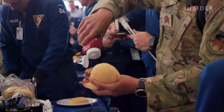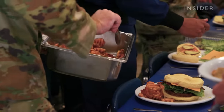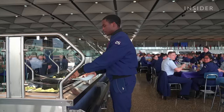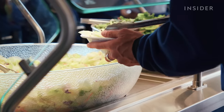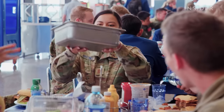It is impossible to meet 4,000 cadets' nutritional needs and food likes and dislikes. And so really it's working with them on an individual basis, just emphasizing the importance of regular eating and how that affects not only their academic performance, but their physical performance as well.